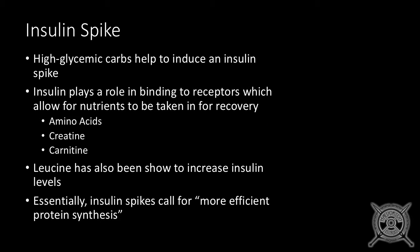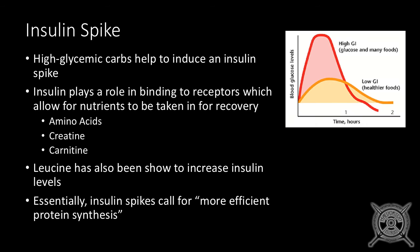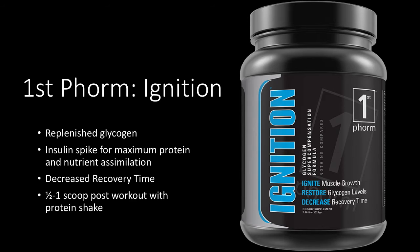In addition to providing glycogen, high glycemic carbs can also induce an insulin spike. And in a nutshell, insulin spikes call for more efficient protein synthesis, where receptors, which allow nutrients to be taken in for recovery, are active because of the spike. In addition to high glycemic carbs causing that insulin spike, leucine is also known to cause insulin spikes as well. As mentioned before, the last topic I was going to touch on is First Form Ignition.